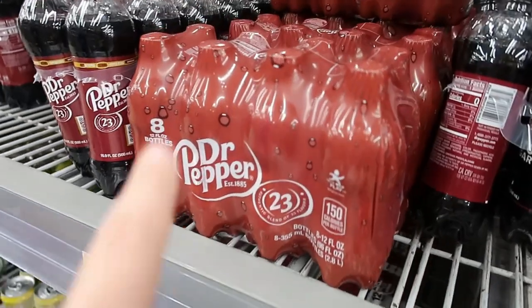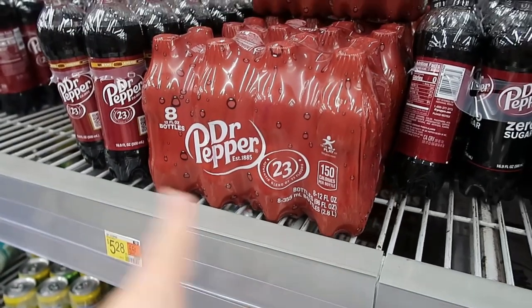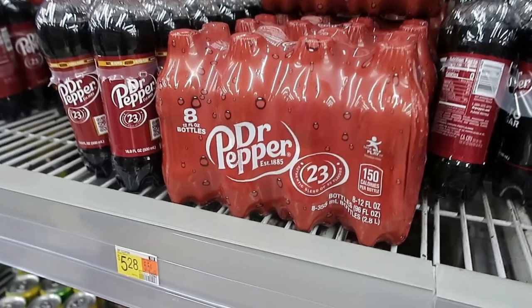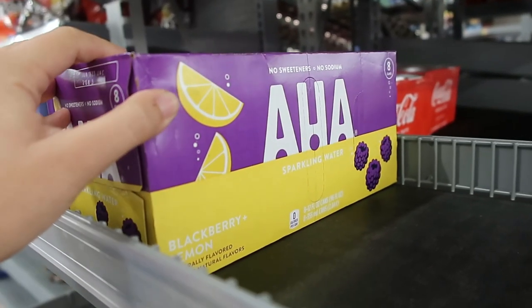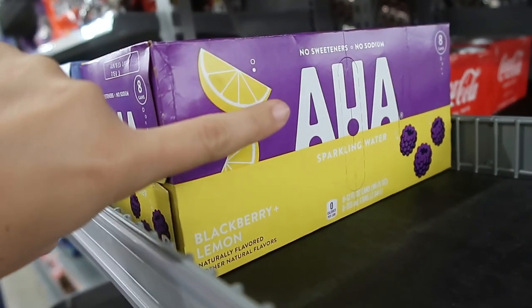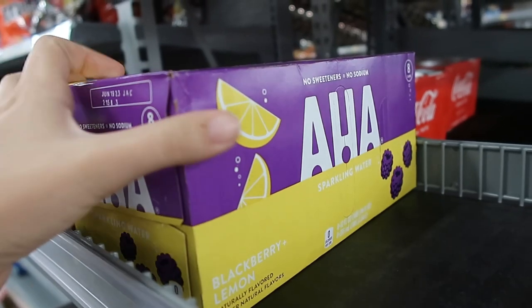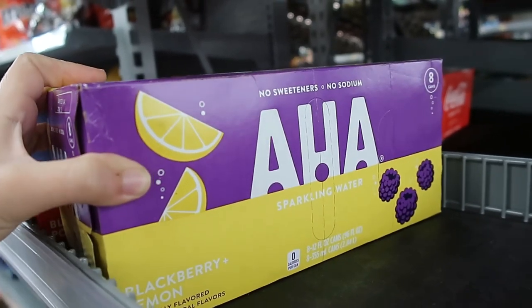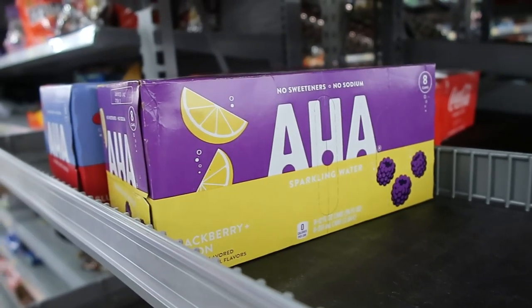I'm gonna get these 8 bottles of Dr Pepper. These are $5.28 for all of them, so pretty good value for drinks in the room. There's not a chance we're gonna get water. There's a huge queue going through the middle of Walmart, so we're gonna get sparkling water, blackberry and lemon, just because it's maybe the most hydrating thing we can find without sugar. We'll see. We just want to get some fluids for in the room.